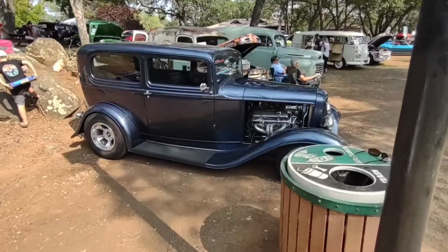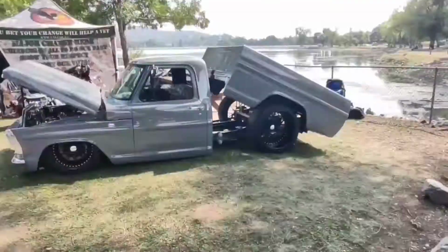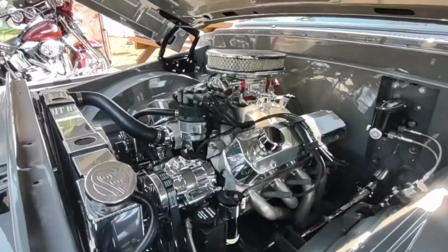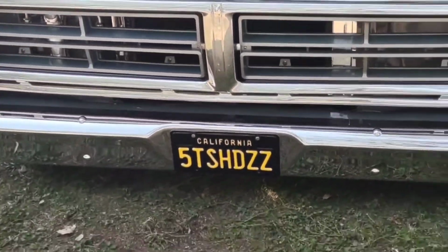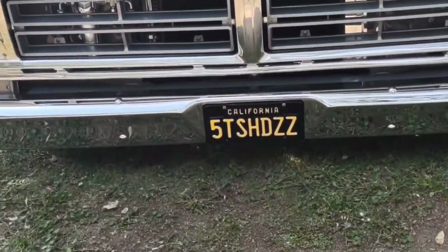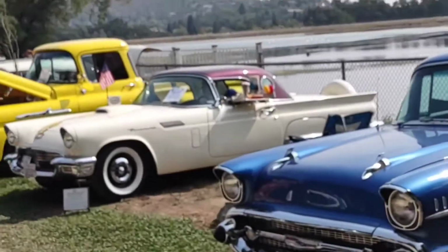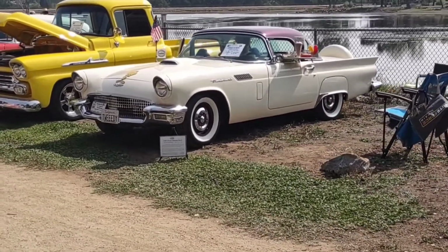Oh, another sacrilegious rod. Got a custom truck. It's kind of cool. A lot of stuff on there. A lot of moving parts. I do like the quick fuel carburetor. And that's okay. I would show you guys every single car, but there's too many to do. Oh, look at the T-Bird with the little drive-through dealio. Makes me kind of hungry.